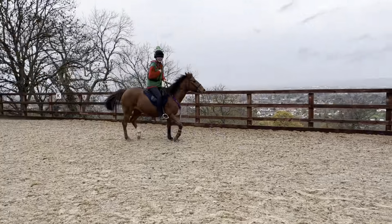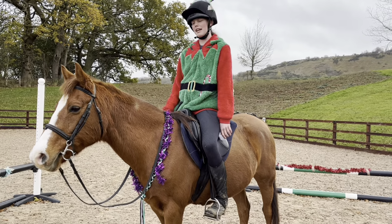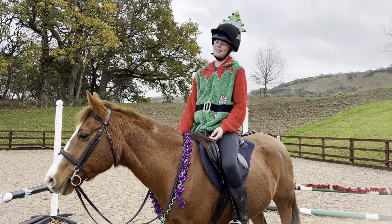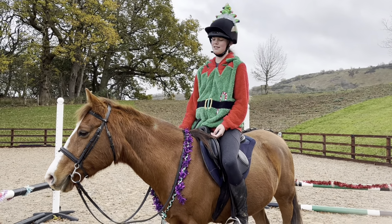No, okay, so I'm gonna do the jumps once more at 70. They've not been raised yet because they're 60. Then I'm gonna introduce the cup of water, which hopefully doesn't end in disaster and soggy jumpers. Yeah, I don't want to be riding a soggy pony. She might get chilly. I'll do my best. Okay, right, good. Let's raise them jumps.